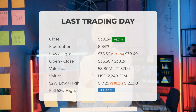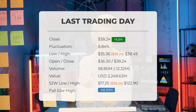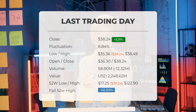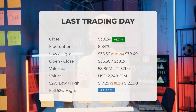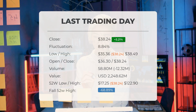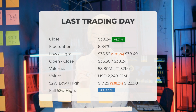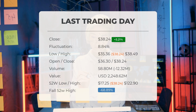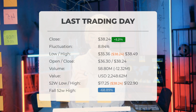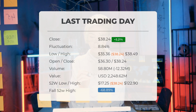Over the past 52 weeks, the highest stock price reached was $122.90, while the lowest was $17.25. Currently, the stock price stands at 68.89%, or $84.66, below the 52-week high of $122.90, which also represents the all-time high for this stock.